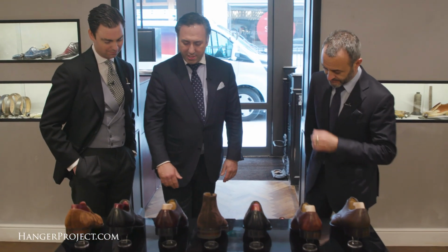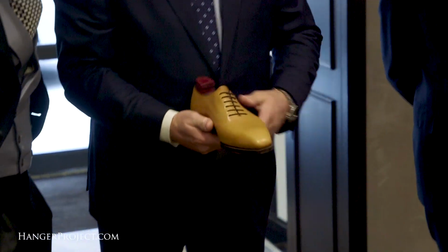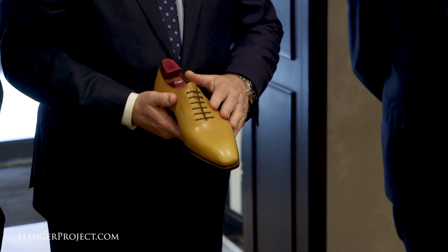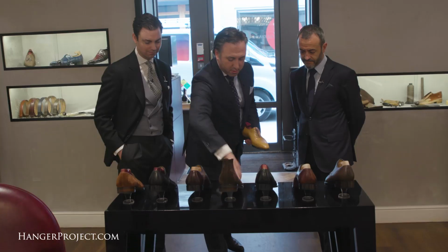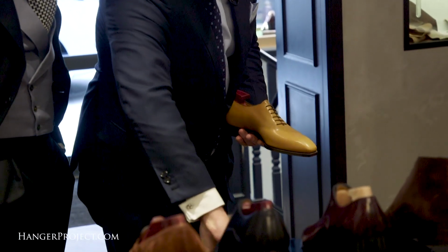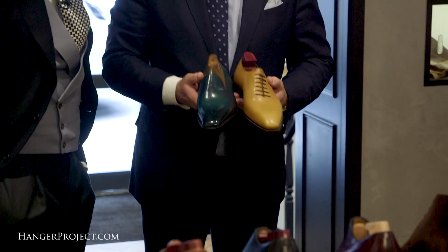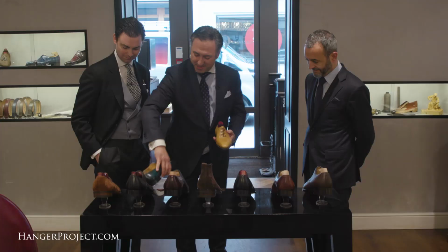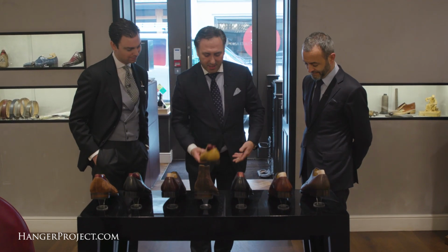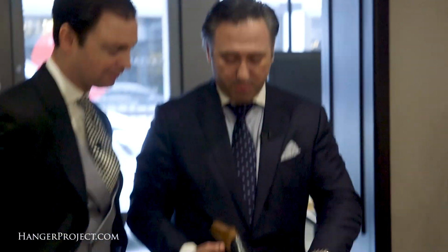So there's an array of colours here. We tend to start with what we call a blonde crush, so it's a natural base colour. From this colour we can achieve colours like this. Peacock green is a little bit daring, a little bit different. And then we have purples, orchid. Beautiful colours.